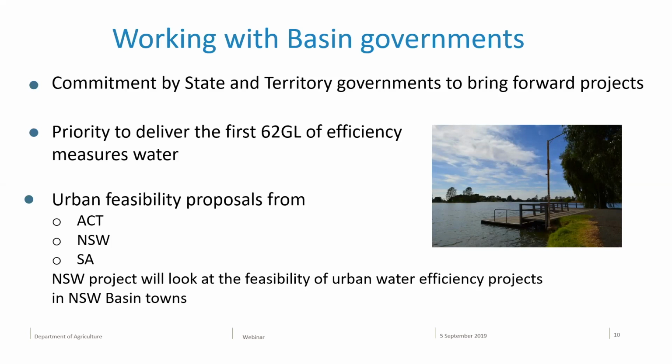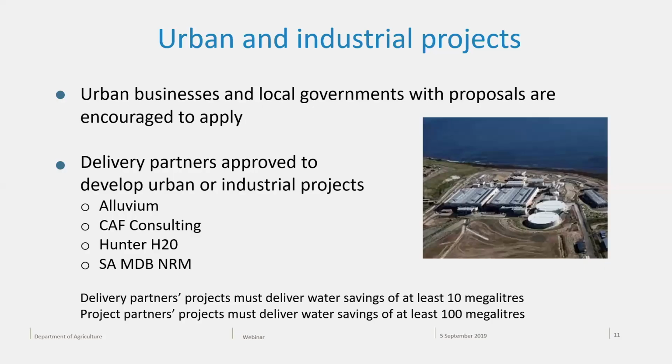Discussions are underway also on an agreement to fund the construction of the Mudiamo pipeline in Victoria, and we've also signed project agreements with South Australia and the ACT governments for a range of urban water feasibility studies and business cases in those jurisdictions. Okay, great. So we're going to look at some eligible projects, but we've had some more questions come in, which is great.